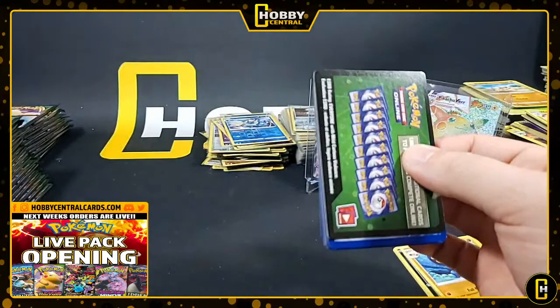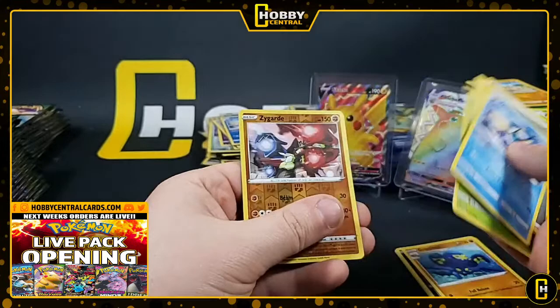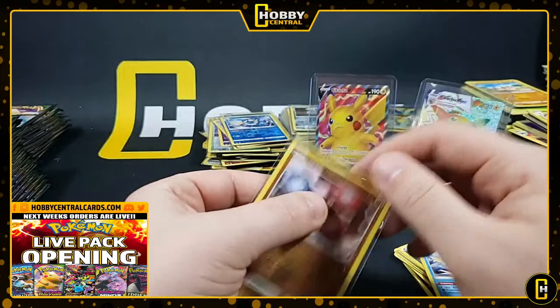Might just be the card. I didn't even think about that. Because that was weird. It was totally fine. And then all of a sudden, that pack, it was like, everything's broken. A Zygarde reverse. Keep on keeping on.